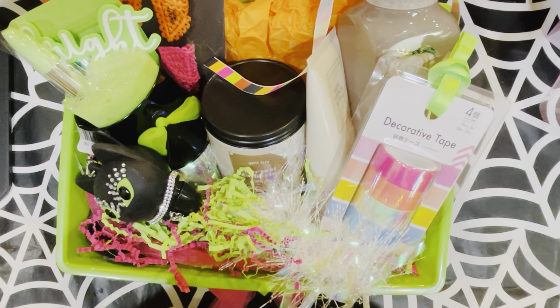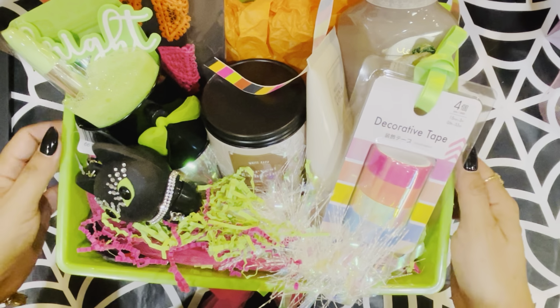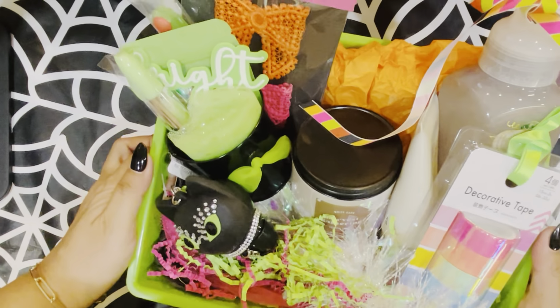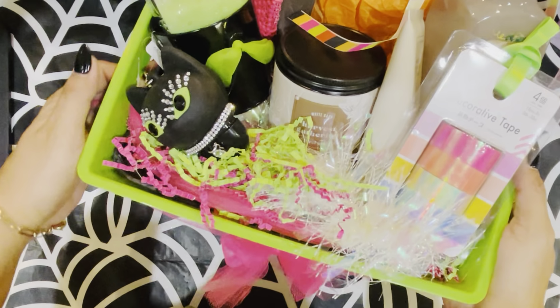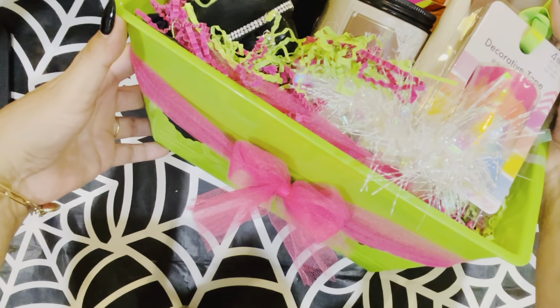Today I'm going to share with you all the goodies that I received from my girls. A few girls gave me thank you gifts for the retreat, and I wanted to just share them with you. First up, this is from Morgan Snow. Look at all the fun goodies in here. And if you know who Morgan Snow is, she's pretty famous. She made this cute basket.